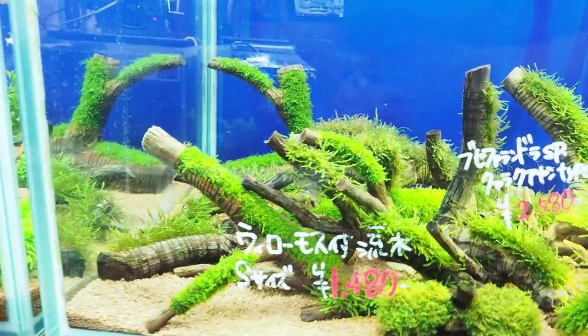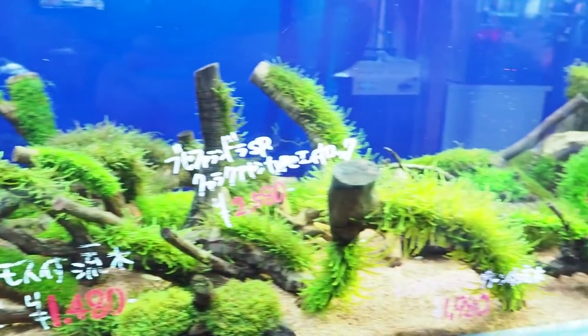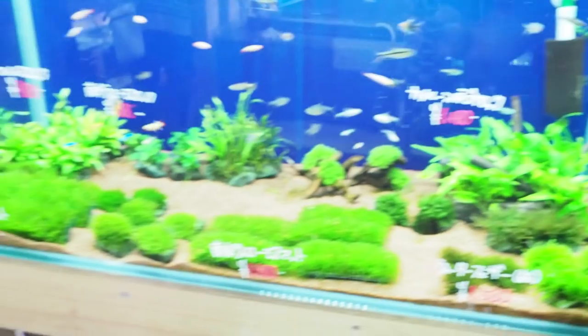Now, Japan are the kings. I'm going to show you this wood, and the mosses over there as well. These guys are the kings of displaying moss. I don't know how their moss looks so good and is already attached to driftwood so well, but you can get an instant aquascape pretty quickly.